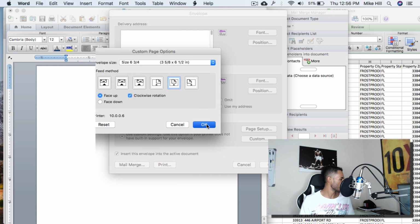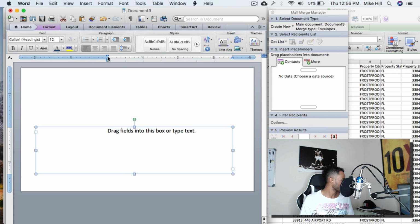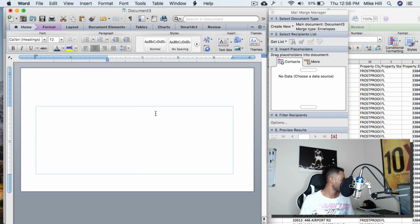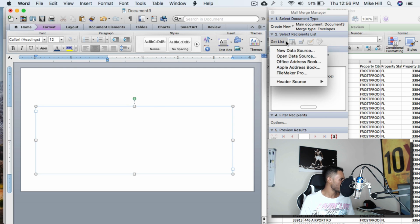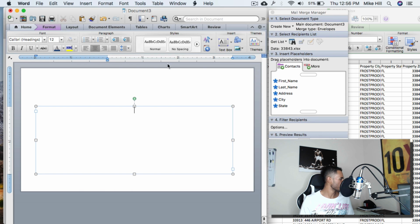So my envelope, okay. So next, again, I don't use the return address. And then here, drag that over. And then I like to center this here. And then same thing, we're going to get list. We're going to open the data source. It is going to be from this same thing here. And it's going to be the same thing.